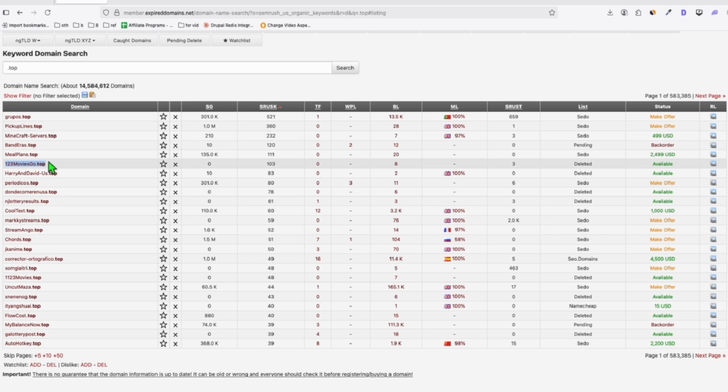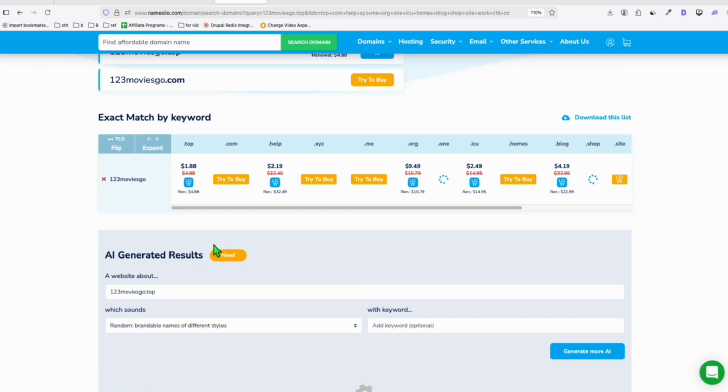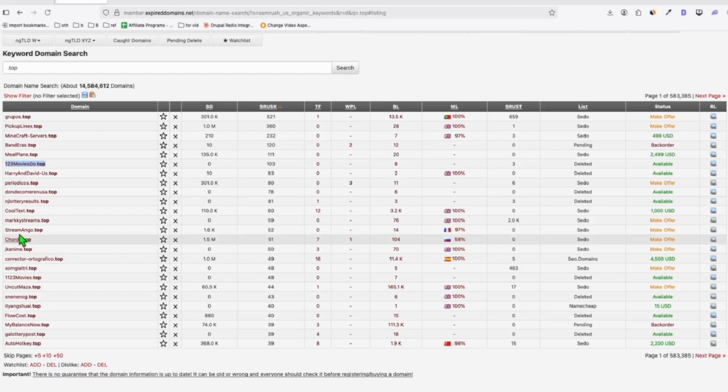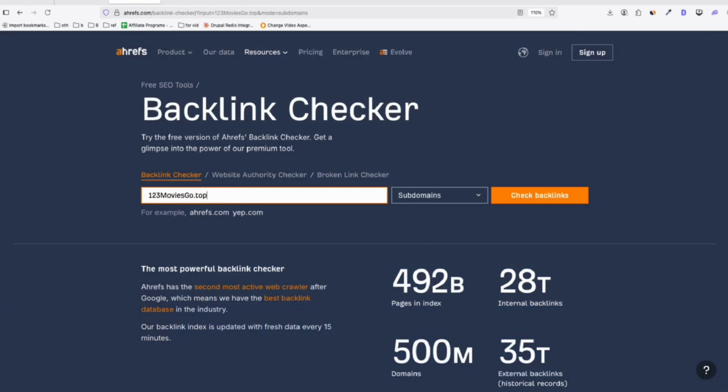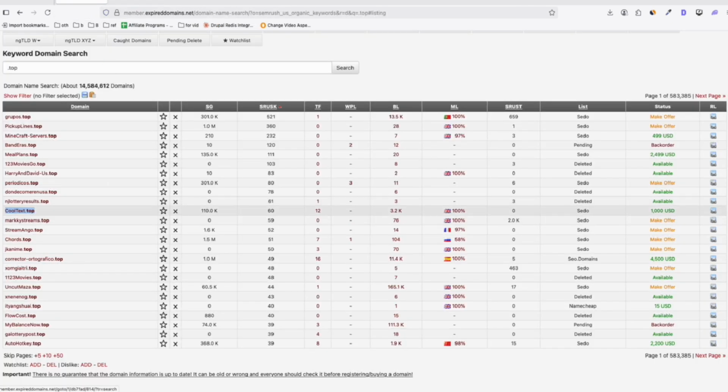But why am I searching that .top? Because here, when you gonna buy anything, let's say for example this one, and you search, this will only cost you 1.88. It's really cheap. So suppose you found something that's worth buying at 1.88 and has some domain rating, you can use that as your backlink. So look at this cool text .top. It's been selling for 1,000 USD. But let's see if it has got some domain rating. And look at this, it's got 27, but I'm not sure if this is worth $1,000.